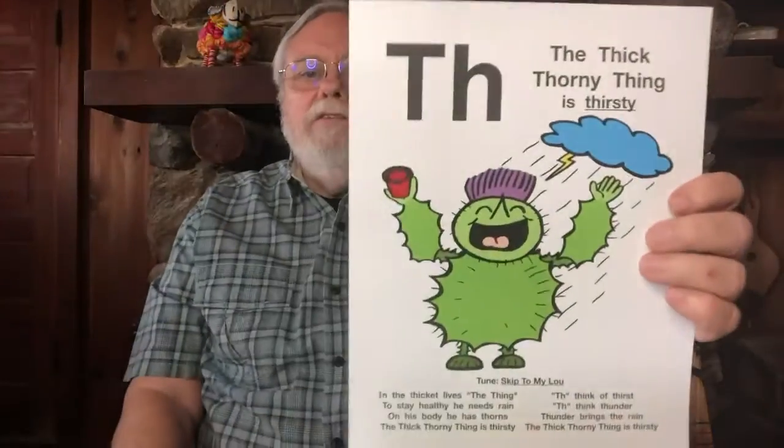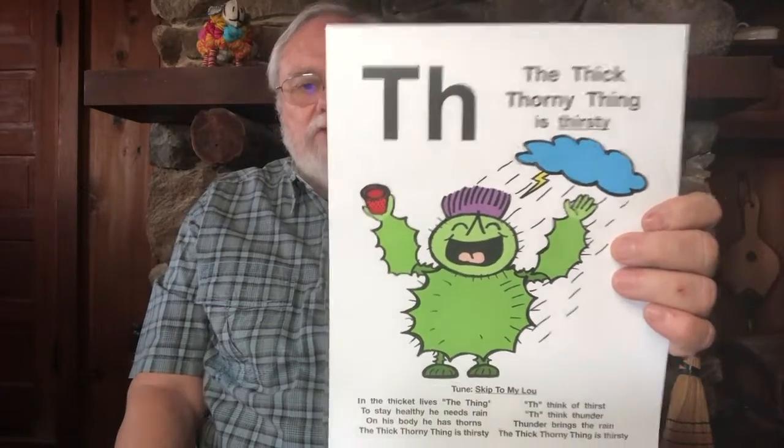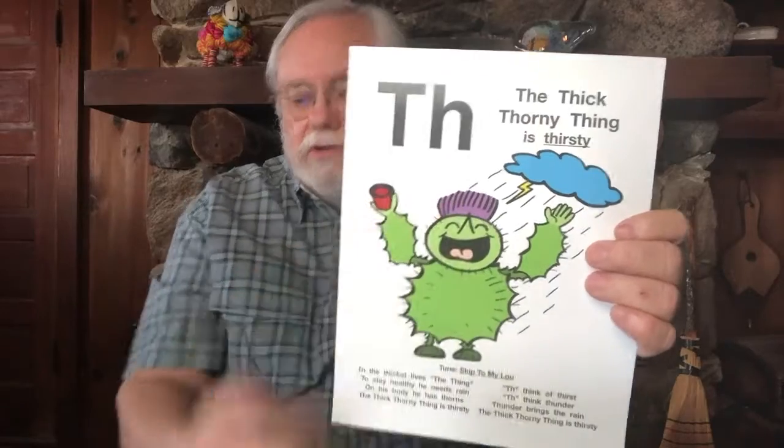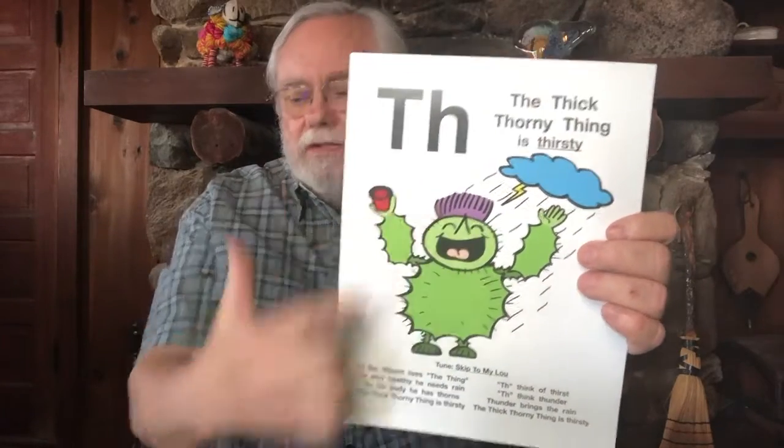In the story that we're going to learn today, we have a different kind of thing. And this thing is kind of interesting because his head almost looks like a thistle. And you can see the flower on top, just like the thistles that I showed you. Now, one other subject that you can talk about that goes along with the thick, thorny thing is sewing.